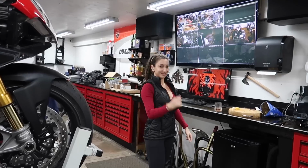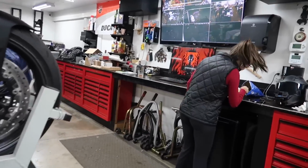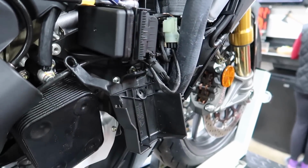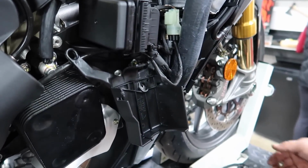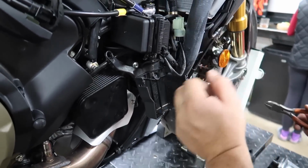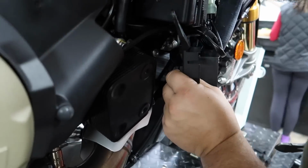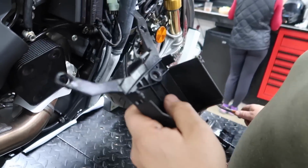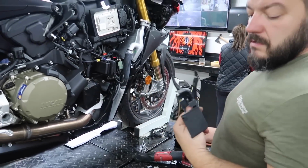Something's gonna be dripping out of you. Check, please. And then we're gonna take the bracket off right here as well. We're gonna have to put it back on because the charcoal canister definitely has to be hooked back up when we drive on the street. But when we're using it on the racetrack, we won't need this, so we'll just take it off for now. We'll take it on and off as we need it.